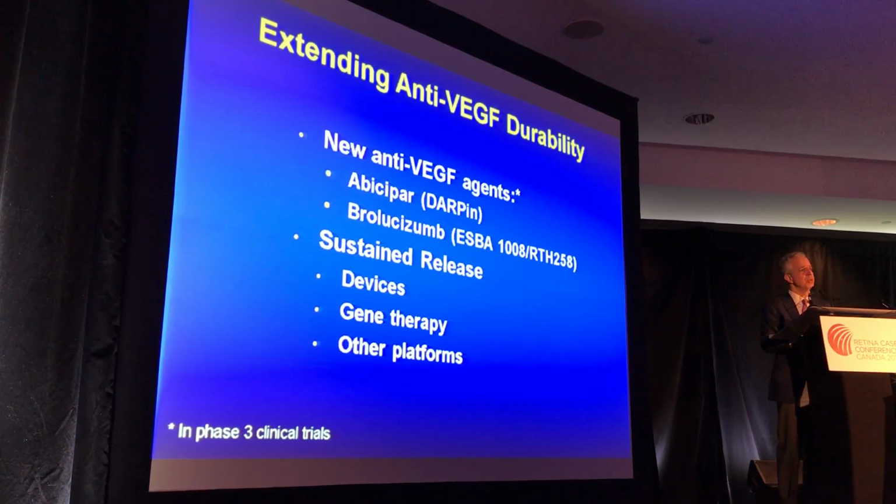So we do have a couple of new anti-VEGF agents that are currently in phase 3 clinical testing. That's abicipar and brolucizumab, and I'll show you what's the latest there. And then there's the sustained release approaches, which we've been talking about for a long time, but nonetheless, they're coming closer to reality. We have devices, there's been some work with gene therapy, and there are a variety of other platforms.